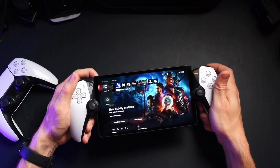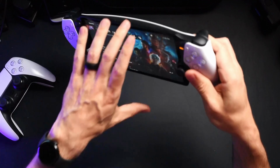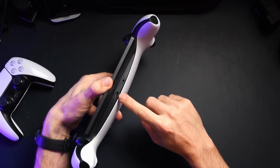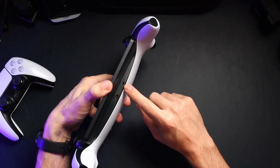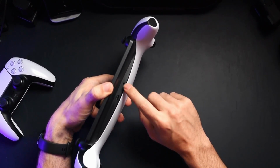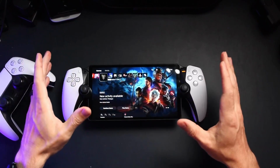If you go ahead and hold that down, what's going to pop up is your reset and your power off button. On the back side, hidden all the way over here, you have your USB-C port for charging, as well as a 3.5mm jack, which is necessary for getting a headset to work because there is no Bluetooth connectivity on this handheld.